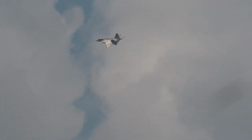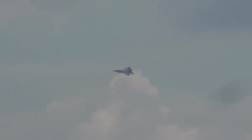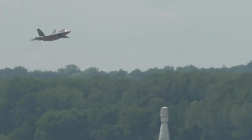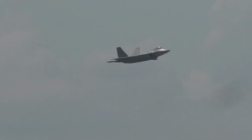Now let's talk about the aerodynamic performance of AMCA. AMCA can attain a maximum speed of Mach 2.15+ with a range of 3,240 km, combat range of 1,620 km, and a ferry range of 5,324 km. It will have a service ceiling of 65,000 feet with a rate of climb of 59,000 feet per minute.